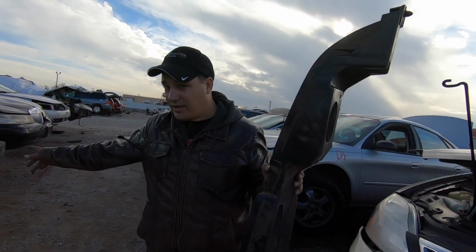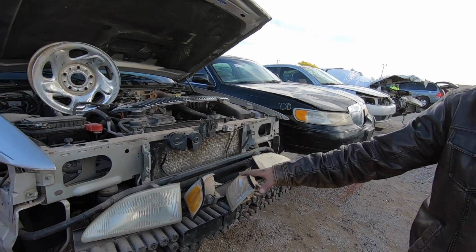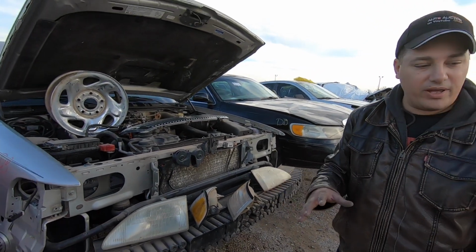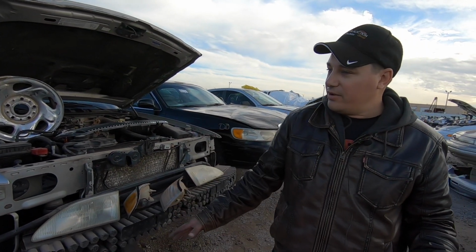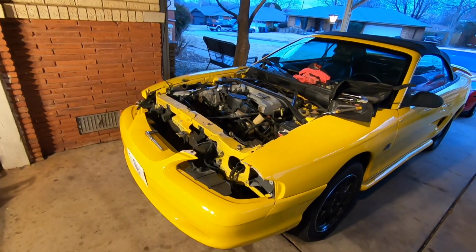Over here we got the lights. We got our headlights, and we got our corner lights. We got our header panel. We got all the hardware with it. We got a radiator. This should be enough to get us going. So let's get back to the house and see if this engine holds pressure or if we have a blown head gasket.